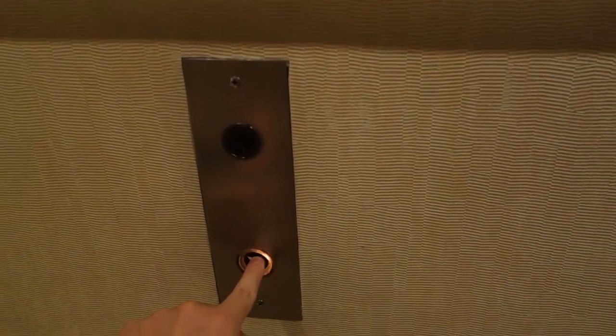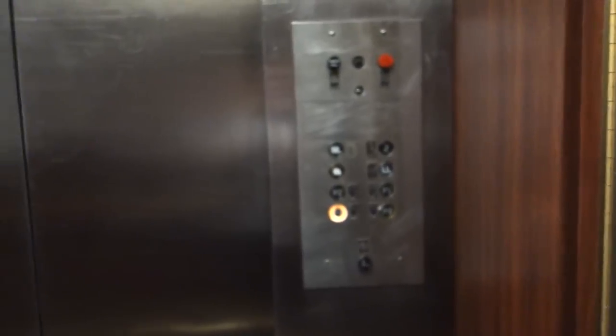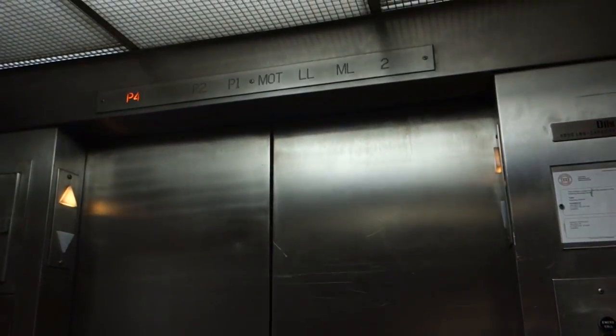We will go down and look. We are going to go downstairs and look at a parking floor. P4. These are original Otis Lexon elevators. They serve the parking floors only.